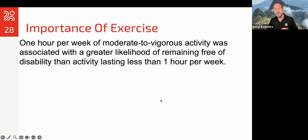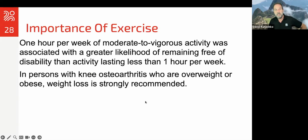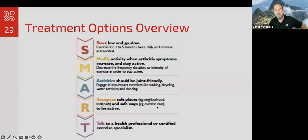One hour per week of moderate to vigorous exercise was associated with a greater likelihood of remaining free of disability than activity lasting less than 1 hour per week. So, at least 15, 20 minutes a day would be optimal. And people with OA, obviously, the heavier you are, the more issues that there might be as well.